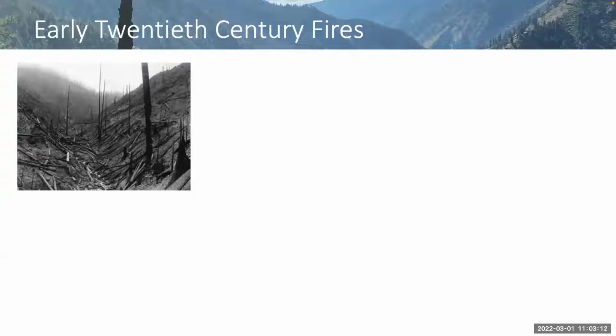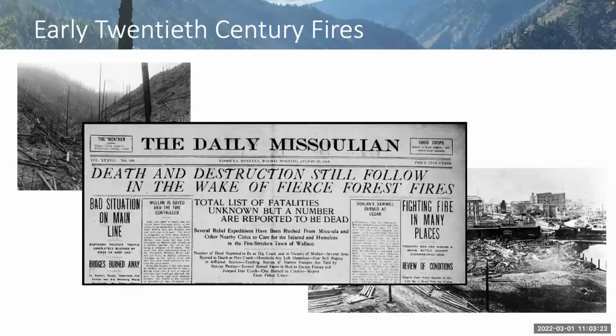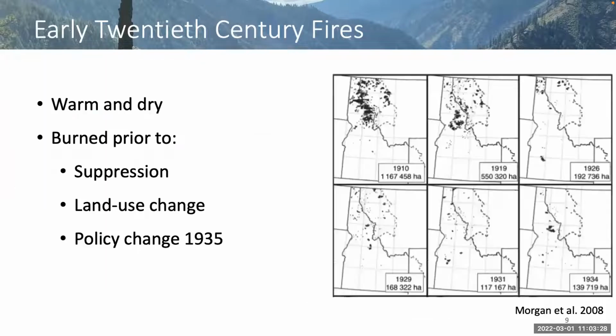And this is a picture from an early 20th century fire, the 1910 fire, the Big Burn, which created a lot of high severity fire across the landscape in the early 20th century. There were multiple regional fire years during that time period, which you can see here in this figure: 1910, 1919, 1926, 1929, 1931, and 1934. And these all were regional fire years that occurred in the warm and dry period.